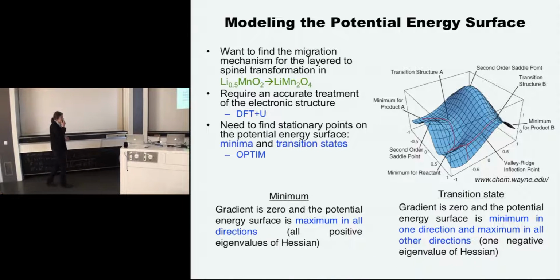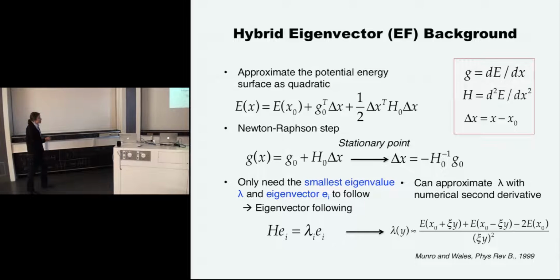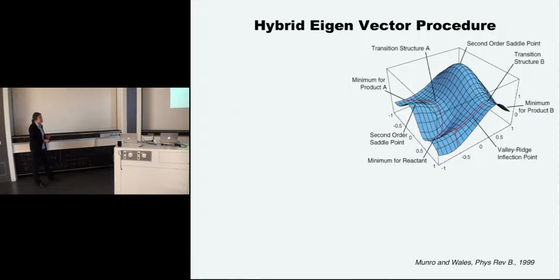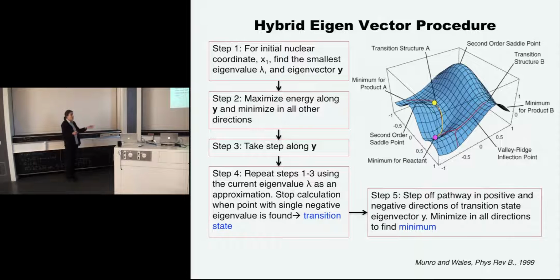So what we're going to do is to use this approach of David Wales. I don't really want to go into the details of how you do this for a theory audience, but I'll walk you through the hybrid eigenvector approach. Basically, we approximate the potential energy as a quadratic, and the reason this method is efficient is that we only need to determine the smallest eigenvalue and eigenvector to follow the transition from one structure to another. What's nice about it, unlike a method like the nudged elastic band approach, is we don't need to know the trajectory over which the ion moves, and we don't need to know the beginning and end states. We can just set it going and see what happens and look at the cooperativity of the different transitions.